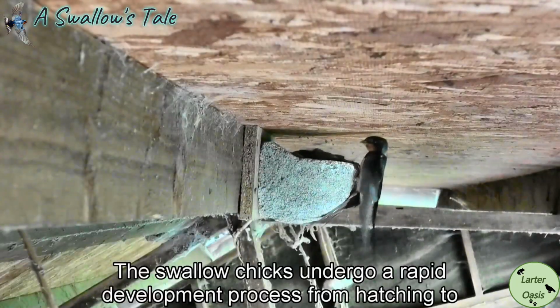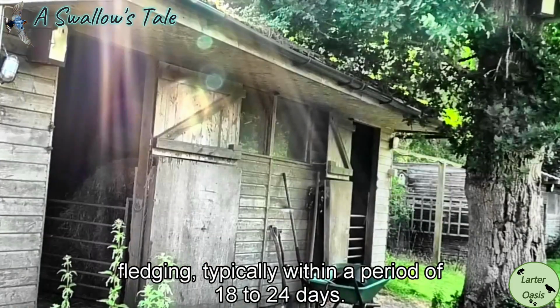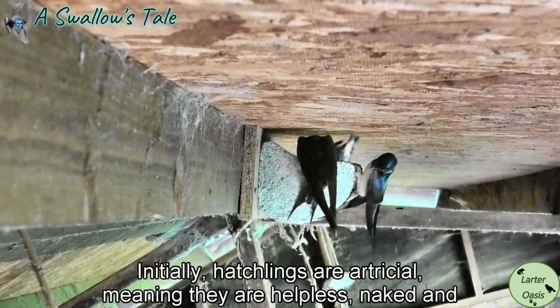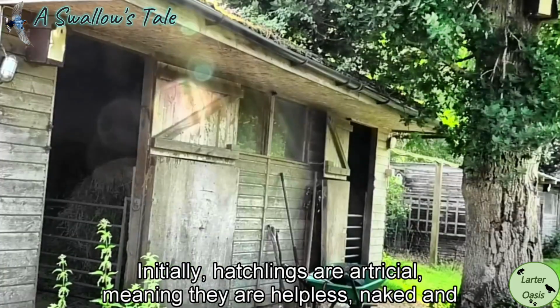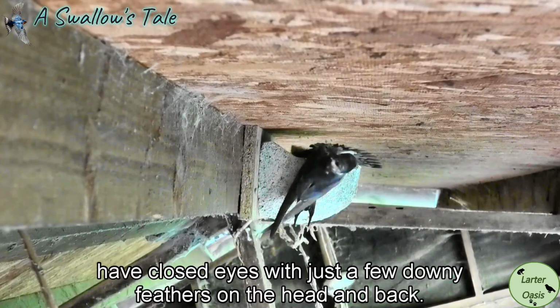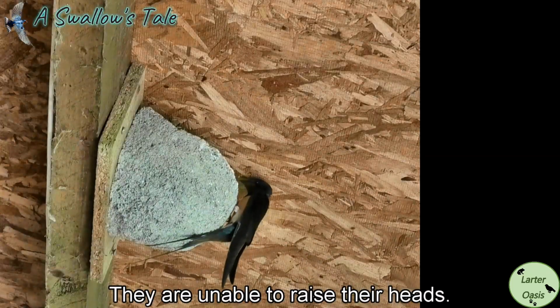The swallow chicks undergo a rapid development process from hatching to fledging, typically within a period of 18 to 24 days. Initially, hatchlings are altricial, meaning they are helpless, naked and have closed eyes with just a few downy feathers on the head and back. They are unable to raise their heads.